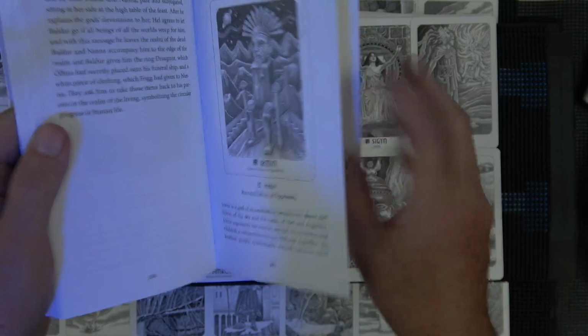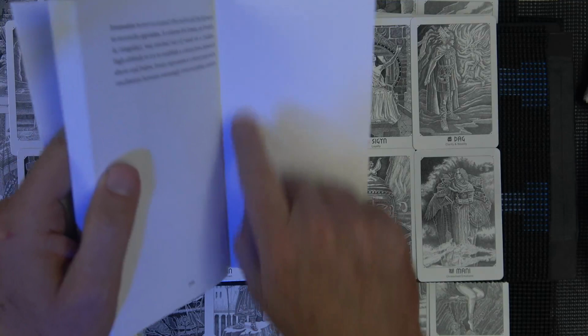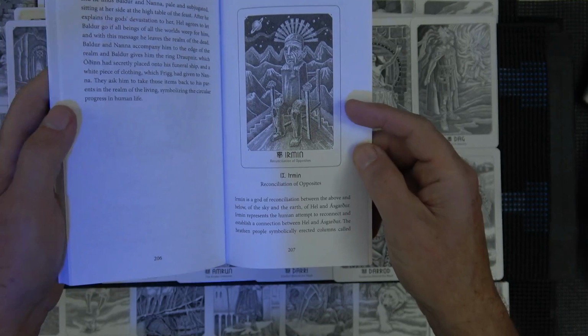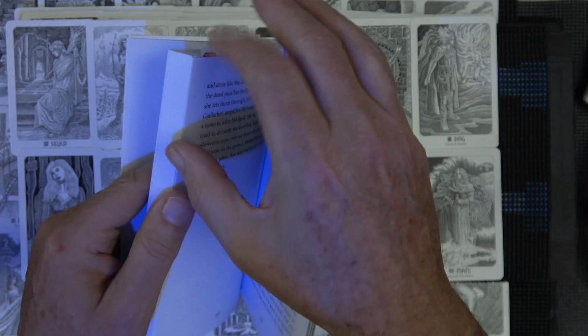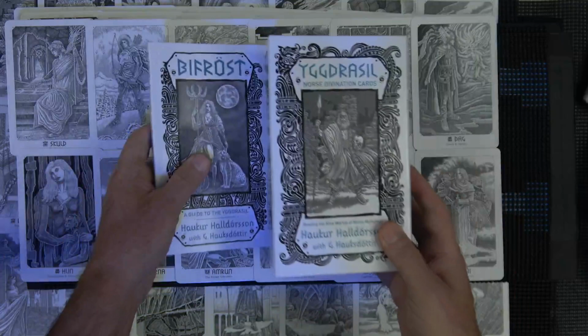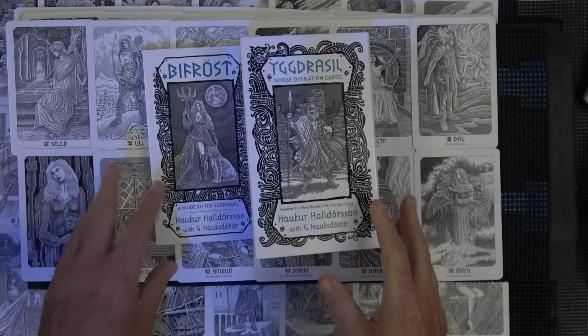And I think I saw somebody who went to the trouble of making their own index at the back in alphabetical order, like the name of the card and then what page it's on to make it quicker to look it up. If I say if, it'd definitely be necessary for me. So that's what it looks like inside. We can look at Hell again, because, boy, she does look familiar. Okay, so that was a quick look at Yggdrasil Norse Divination Cards on an angle.